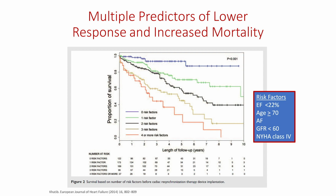So this is an interesting study. This is a group out of Spain, and what they looked at was, could we prospectively follow patients that we implant, look at variables, and come up with a tool, risk factors that predict mortality and those patients who are less likely to respond. And so they had 0 risk factors, 1 risk factor, 2, 3, 4.